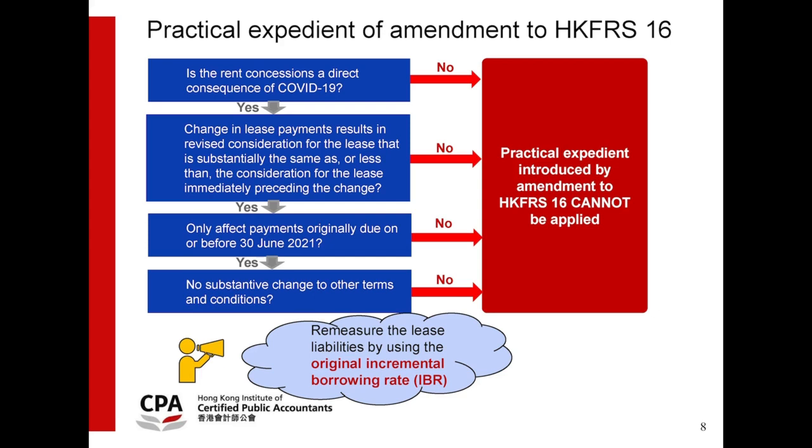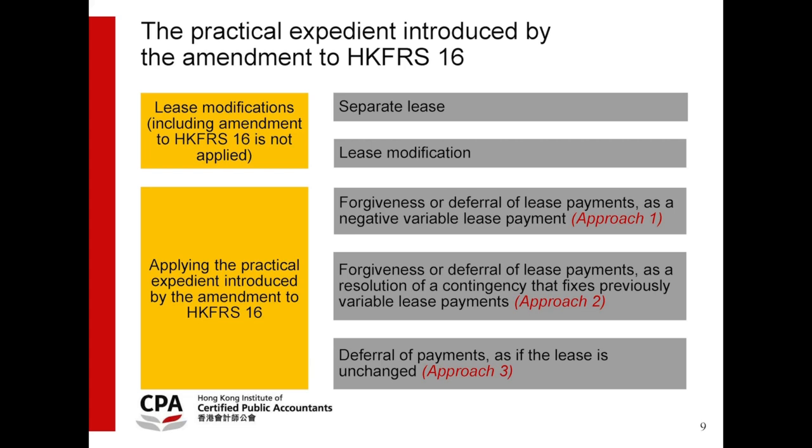And the biggest advantage of applying the practical expedient is that when the lessee remeasures the lease liability, it would remeasure the lease liability using the original incremental borrowing rate instead of a revised discount rate on the date of the modification. So if the rent concession does not meet the requirements to apply the practical expedient, or if the company decides not to apply it, then the lessee would follow the normal lease modification accounting for the rent concession and follow the requirements of lease modification accounting under HKFRS 16.